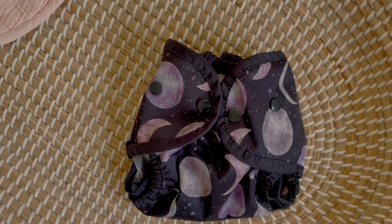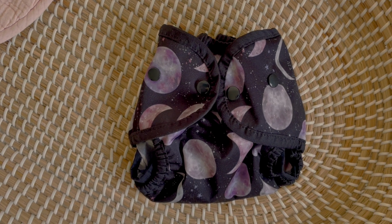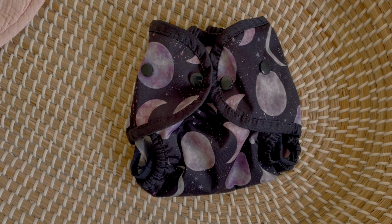An all-in-2 that we do like is the Thirsties Duo. So this is actually a size nappy. So this is a size 1 and then they do a size 2 and a size 3, which works great because it will fit from birth, but then also will last right up to kind of 22, 24 pounds. So that would be about 9 months old.